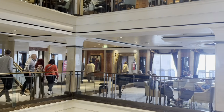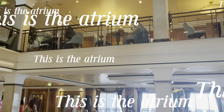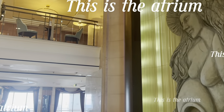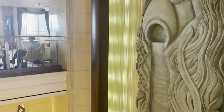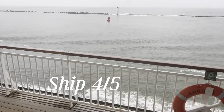The only negative I would have about the ship is the atrium. It's not really an atrium on board. Well, maybe there was and I just didn't find it. Tell me in the comments if there is and I've just missed a whole part of the ship. But yeah, so we did manage to explore most areas on the ship. I'd give the ship itself a 4 out of 5.